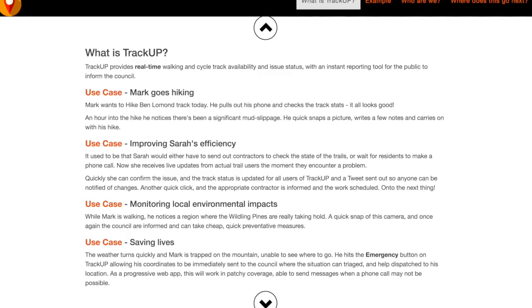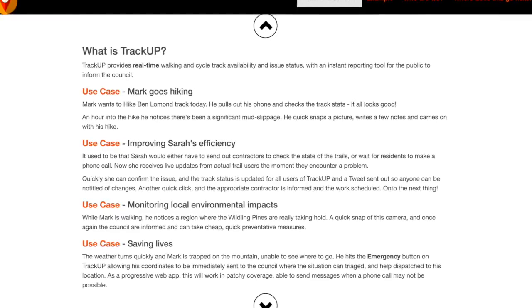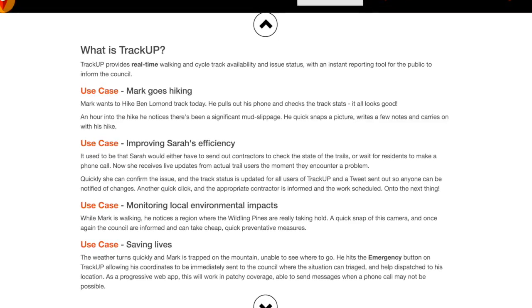Later in his hike, Mark notices a region where the wildling pines are really starting to take hold. He pulls out his camera again, snaps a picture, and once again the council are informed and can take cheap, quick preventative measures.